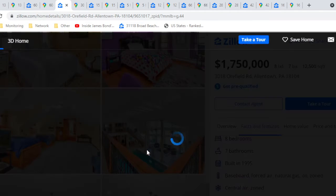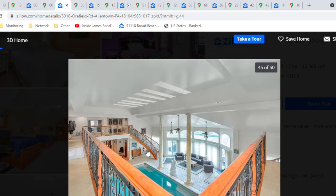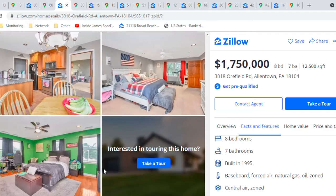Kid gets to pick the color. Yeah, so this is like walking from around the top of the pool. It's just like, I don't know. It was just kind of a funky deal.